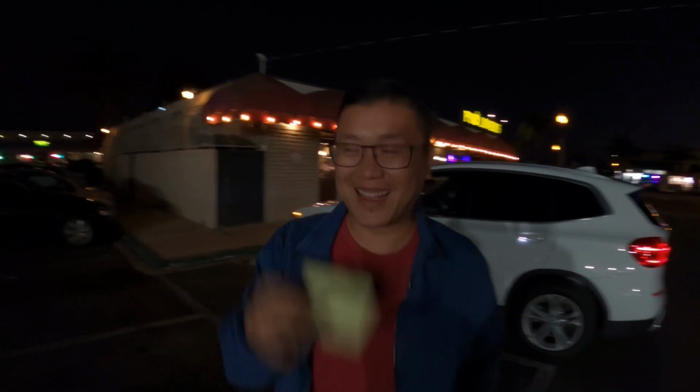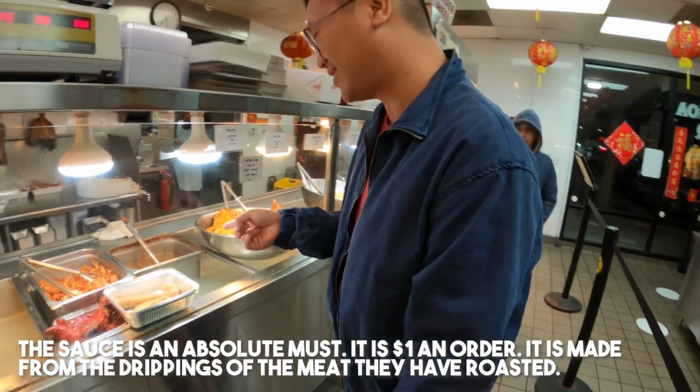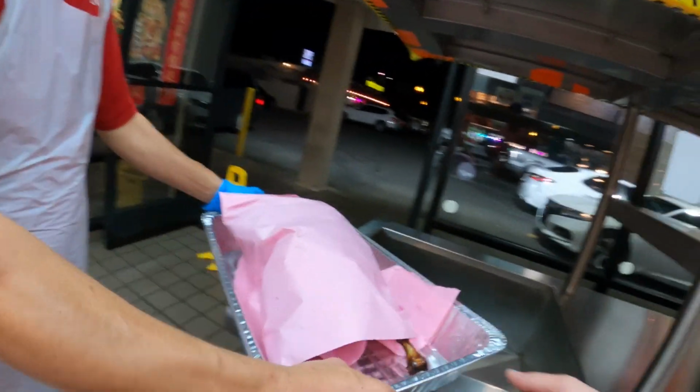We need the golden ticket. Oh, it's a golden ticket. That's cute. We finally got here. We actually have no idea if it's going to be kept whole, or if they cut it for us. So we shall see. Can we actually order a thing of sauce? Yeah, just one.